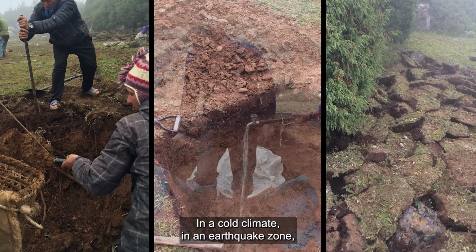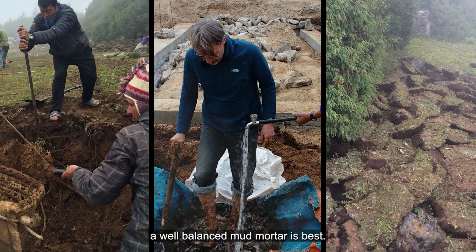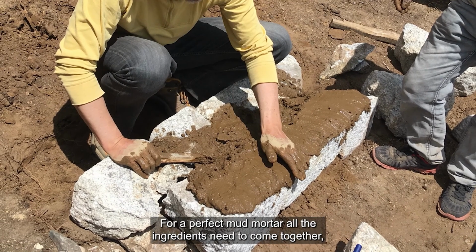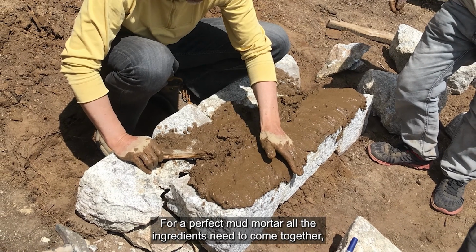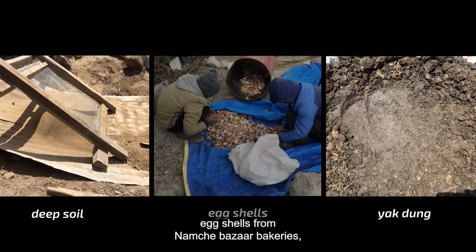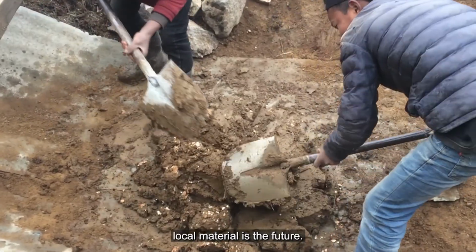In a cold climate, in an earthquake zone, a well-balanced mud mortar is best. For a perfect mud mortar, all the ingredients need to come together. Yellow deep soil, yak dung from Khumbu, eggshells from the Namche Bazaar bakeries. Local material is the future.